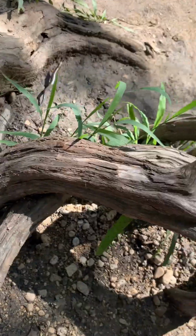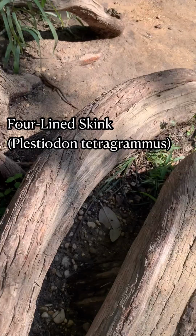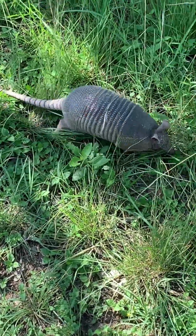Hey Comal County, I'm at Guadalupe River State Park, which is just at the edge of our county, and I'll be exploring the river portion of the park today. First I saw this speedster, it's a 4-line skink. Then I saw a 9-banded armadillo, which have really bad eyesight, so that's why it didn't notice me at first.